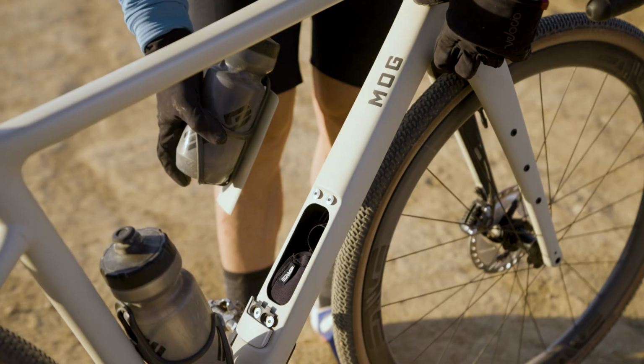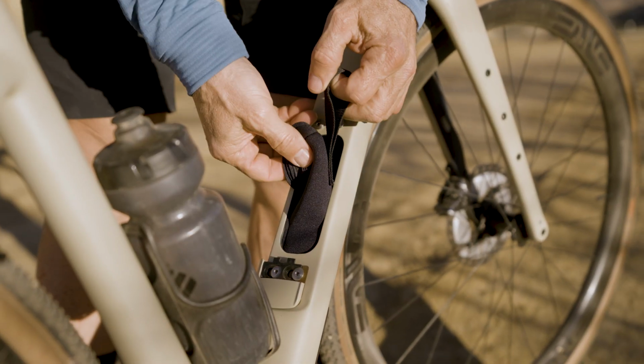Features like the storage in the down tube that seem useful on paper are even more useful in real life. In fact, I would say that that is one of my favorite extra features of this bike.